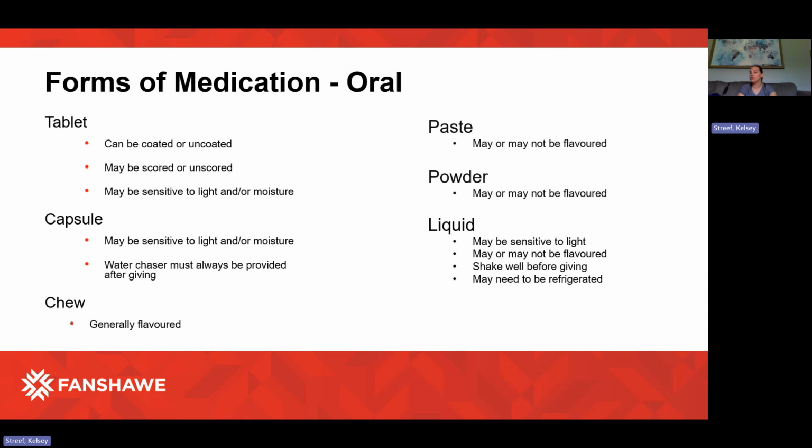Anytime that we usually use an oral medication in clinic, we want to do a water chaser after they've been administered that tablet. That's just going to help it from getting stuck or stick to the esophagus as it goes down. Chewables, these are generally flavored. I would say normally bacon flavored or chicken flavored. These tend to do okay with animals.